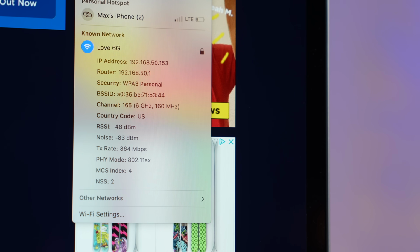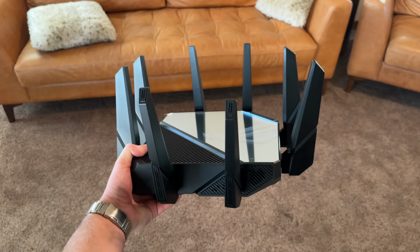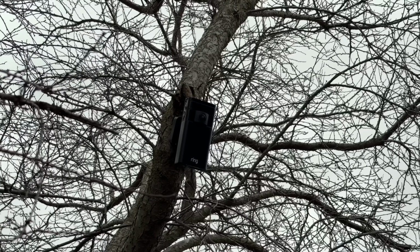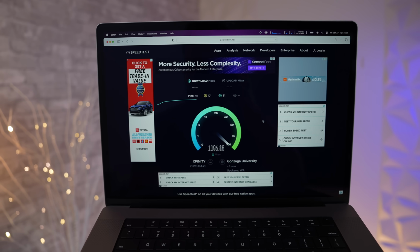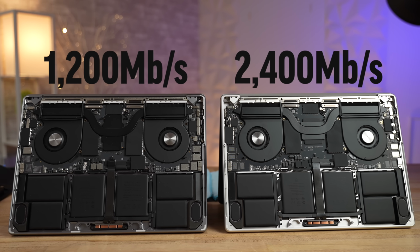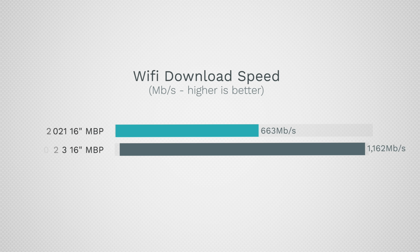I was so excited when Apple finally gave us Wi-Fi 6E in the new 2023 MacBook Pros, but then I found out it was kind of garbage for two reasons. But with that, for some people, it actually might be amazing. And I also found out that these new machines are actually incredible for Wi-Fi speeds, even without Wi-Fi 6E.